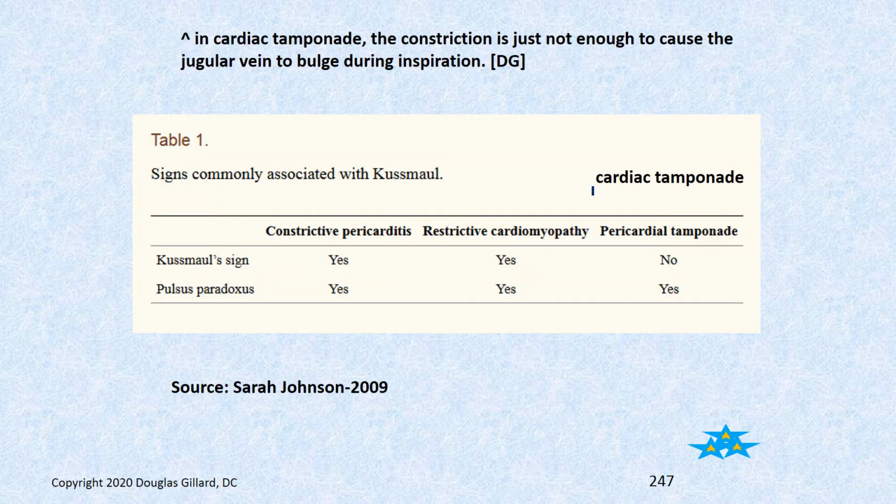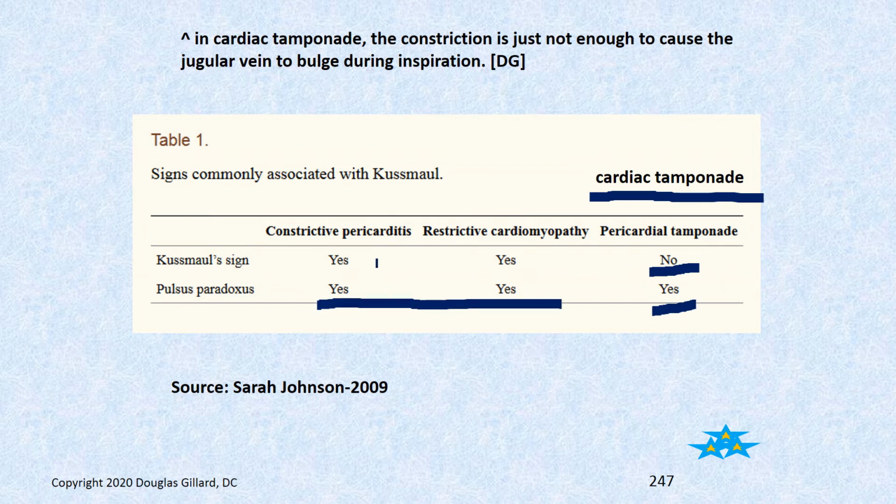So just to review, cardiac tamponade right here we looked at last time. And remember, cardiac tamponade's not bad enough to cause a Kussmaul sign usually. If it gets ridiculously bad, it probably would cause Kussmaul's as well. But usually it's not. It does cause pulsus paradoxus. All these conditions cause pulsus paradoxus. And Kussmaul sign is seen in both constrictive pericarditis and restrictive cardiomyopathy.